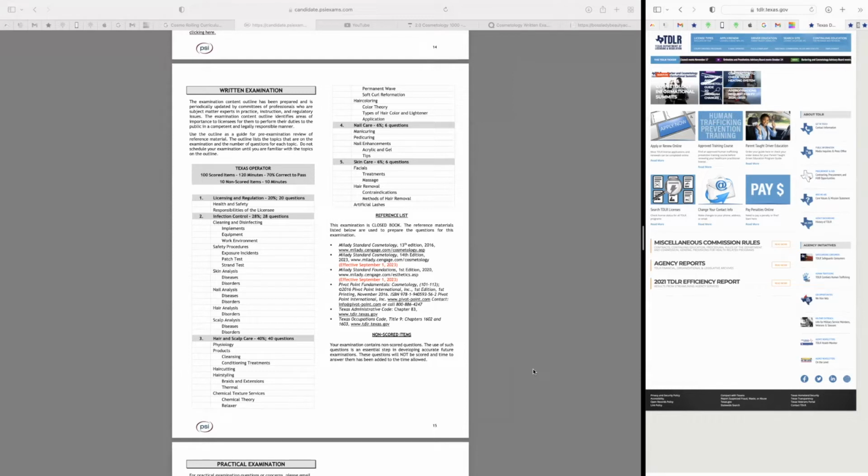And finally, section 5 of your cosmetologist written state board examination is over skin care. It is comprised of 6% of your exam and includes 6 questions. The topics are facials and treatments and massage, hair removal, the contraindications and methods of hair removal, and artificial lashes.